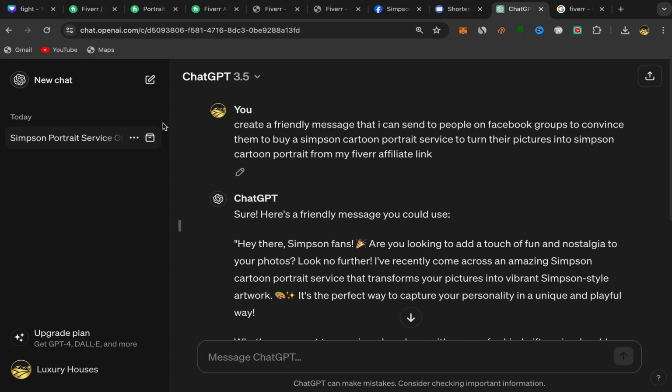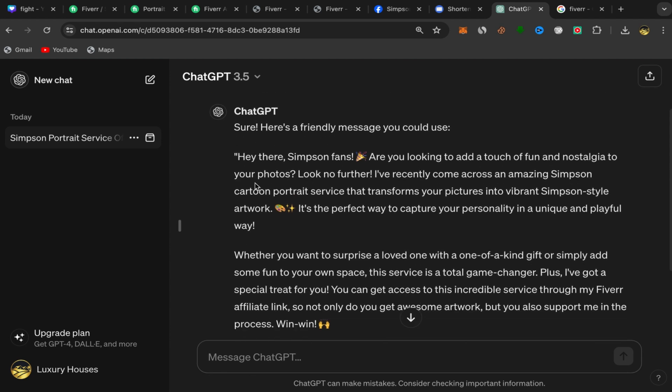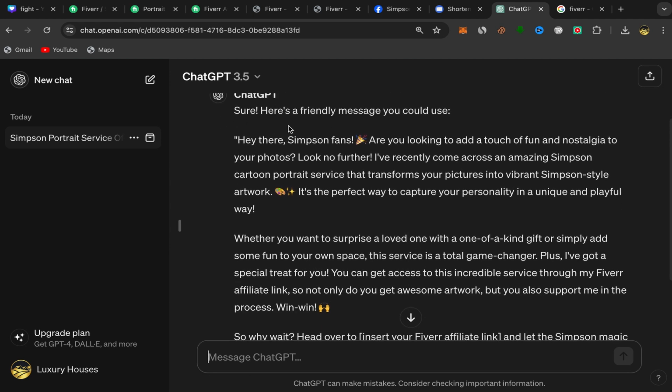Okay, and ask ChatGPT to create a friendly message that I can send to people in Facebook groups to convince them to buy the Simpson cartoon portrait service, to turn their pictures into Simpson cartoon portraits from my Fiverr affiliate link. And here you go. ChatGPT will create a professional and friendly message that you can use.